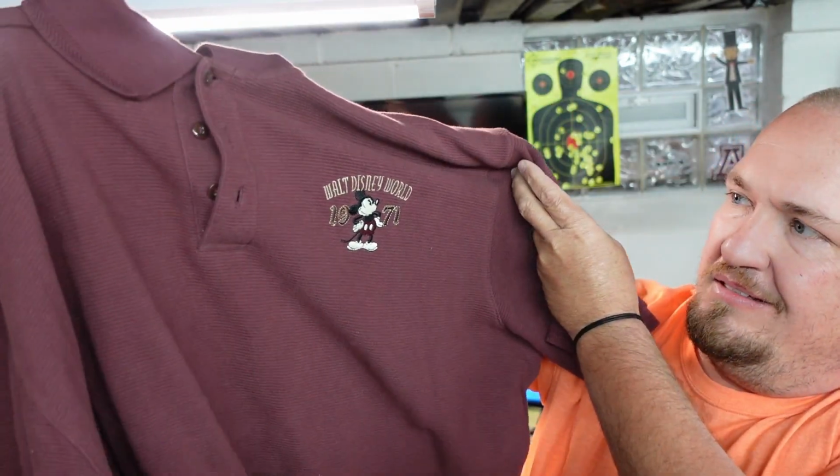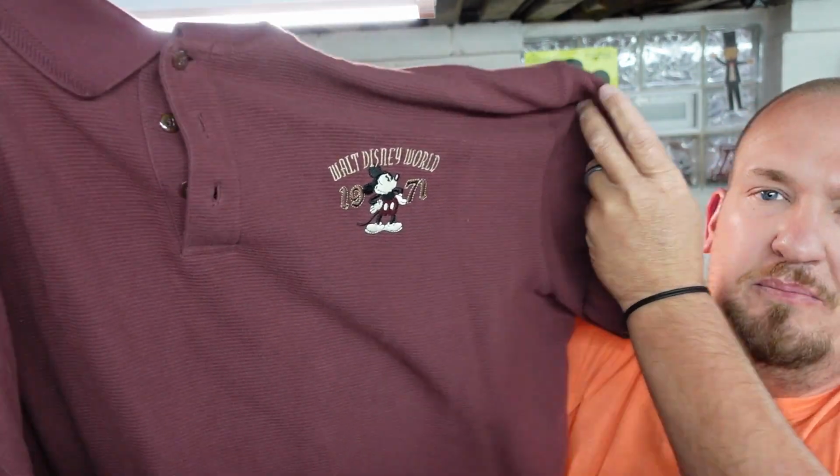We also picked up 3 Disney shirts at the thrift store, which we usually really do well with Disney stuff. This was a cool Disney polo, size 2XL. Nice, simple logo here. It's kind of a heavier weight polo. So we'll see how this one does. Sold comps on these look amazing, so I think I'll be happy.